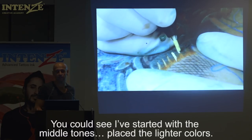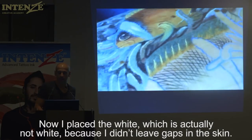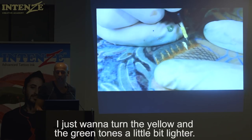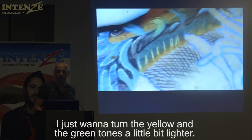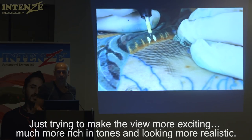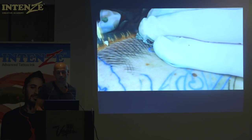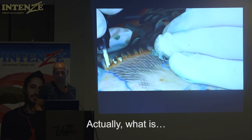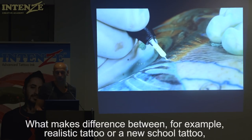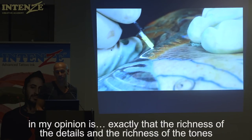You could see that I started with the middle tones, placed the lighter colors. Now I placed the white, which is actually not white because I didn't leave gaps in the skin. I just want to turn the yellow and the green tones a little bit lighter. I'm just trying to make the view more exciting, much richer in tones, and more realistic. Actually, what makes the difference between, for example, a realistic tattoo or a new school tattoo, in my opinion, is exactly that, the richness of the details and the richness of the tones.